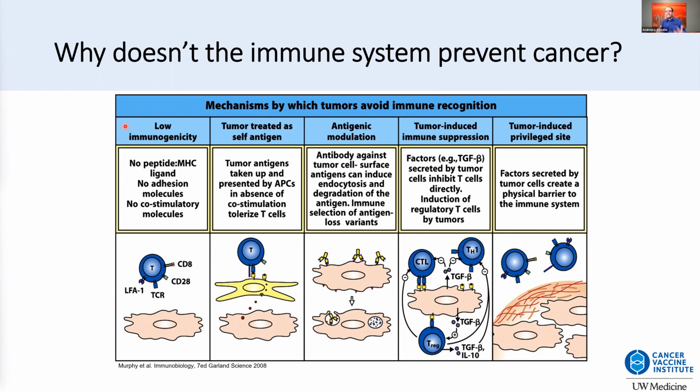Also, your immune system sees things in both a stimulatory and a lack-of-stimulation way. If a T cell comes to the right location and there are no molecules ready to stimulate that T cell, it might make that T cell think I shouldn't attack and drive it down, versus being in a stimulatory way and then generating that immune response. So the tumor could be treated as self. Tumor antigens taken up and presented in the absence of co-stimulation make the T cell say, oh, this is you, I shouldn't do anything. And then that T cell removes itself from the population.